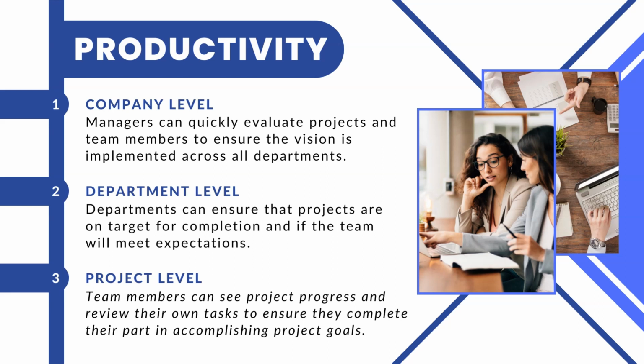So at the company level, managers can quickly evaluate the project and team members and ensure that the vision is implemented across all departments. At the department level, departments can ensure that projects are on target for completion and if the team will meet expectations. And then, of course, at the project level, team members can see the project progress and review their own tasks to make sure they can complete their part in accomplishing the project goals.